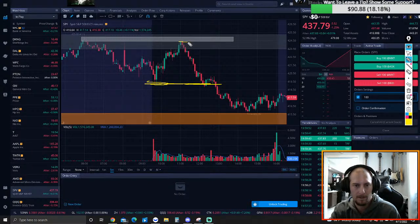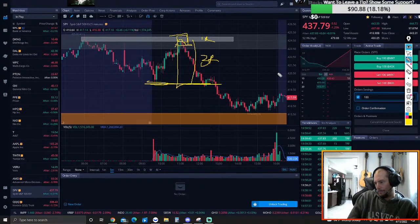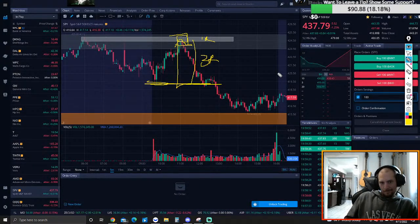This is the risk. 3-candle reversal pattern. So maybe even this is the risk. And this is the reward. That looks like a 3 or 4 to 1 to me. Right? Skippy, skippy.